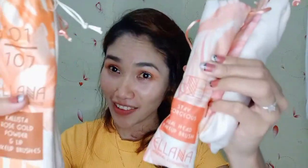Because yeah, they're really good, guys. So the next product that I'll be showing you is really something that made me really, really happy when I got the package, because when I opened it, I saw these pouches coming. Mind you guys, this is actually the third set of Ellana brushes that I got from them, but this is the first time that I got them with pouches, which really made me so happy, because the pouches are really good for keeping them.